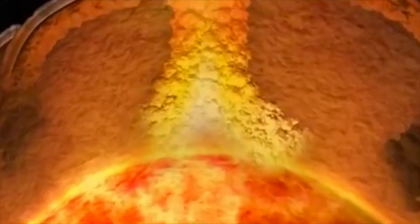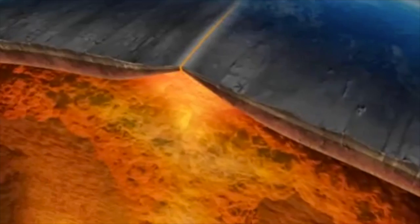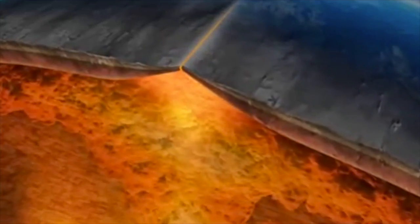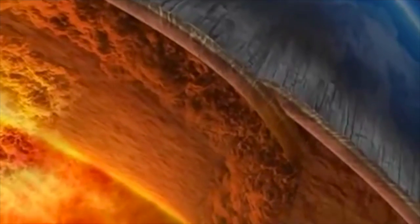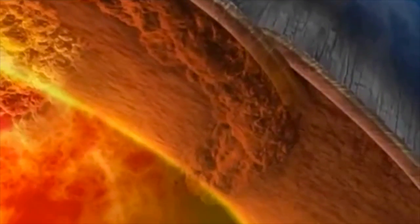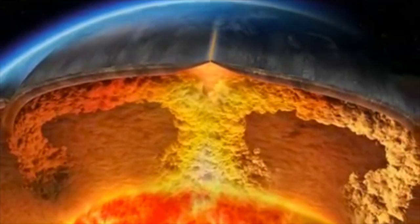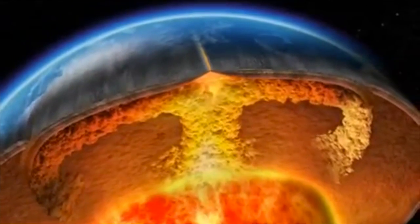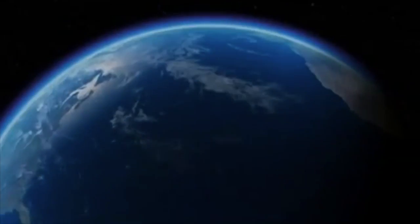Because hot rock rises, heated by the Earth's core. Near the surface, the rock spreads in two directions and goes sideways. It begins to lose heat. Eventually, the much cooler rock sinks back down. Through this spreading process, the Earth's crust is very slowly dragged apart. And it's this that ultimately causes the continents to move.